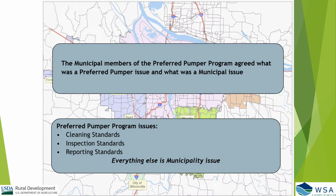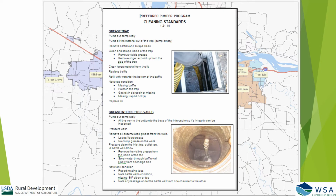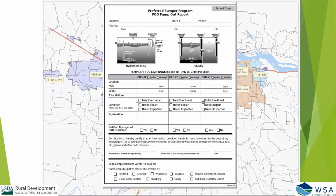The municipal members of the Preferred Pumper Program agreed on what was a Preferred Pumper issue and what was a municipal issue. Preferred Pumper Program issues are cleaning standards, inspection standards, and reporting standards. Everything else is a municipality issue. There are 3 simple steps to follow as a pumper. Sign up to the program to become a member. Follow the PPP standards. Fill out the report and provide copies to the municipality and FSE.